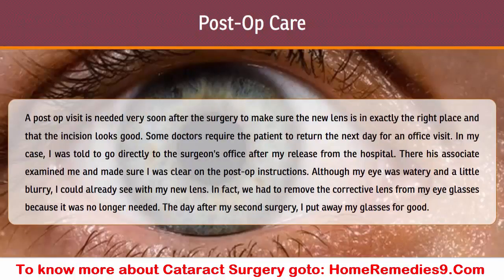Although my eye was watery and a little blurry, I could already see with my new lens. In fact, we had to remove the corrective lens from my eyeglasses because it was no longer needed. The day after my second surgery, I put away my glasses for good.